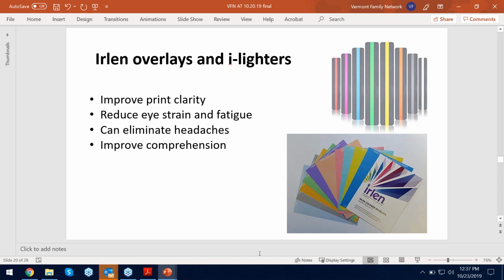Irlen overlays and highlighters. Pictured on the bottom are Irlen overlays, and what they are, if anybody remembers transparencies from back in the day, they're basically clear sheets of plastic. They're different colors. On one side it's shiny and the other side it's matte. These can help improve print clarity, reduce eye strain and fatigue, and eliminate headaches and improve your comprehension.